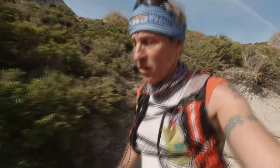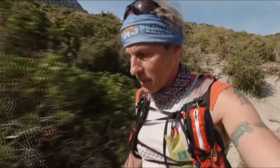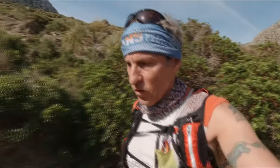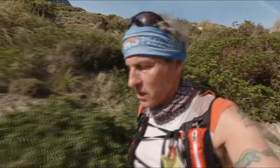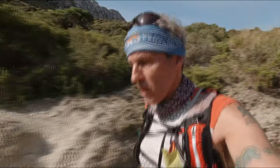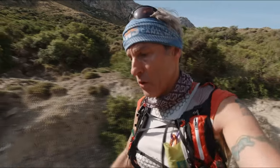On my way down the path to the beach at Cala Boquer. It is beautiful, a lot of double track, so you can easily run it, but obviously very easy to walk, and lots of markings on the path, so you know exactly where you're going.